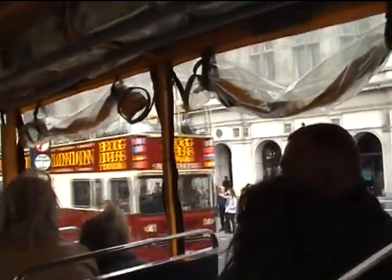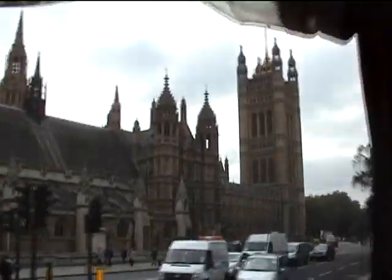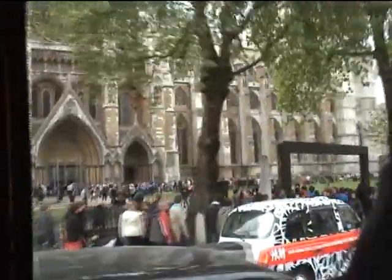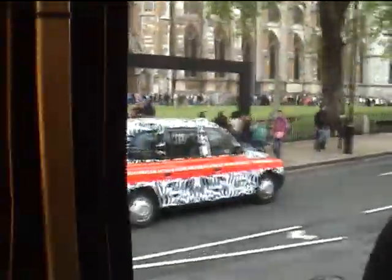Right, so as we head up to Parliament Square, look out for the statue of our Prime Minister. On your left-hand side, we've got St Margaret's Church. Now this is where Winston Churchill got married in 1908 and married his beloved Clementine. But now to your left, look at the big queue. Very popular, especially at the moment, of course, Westminster Abbey.